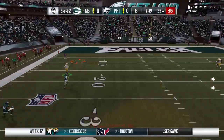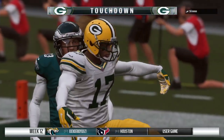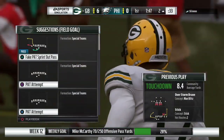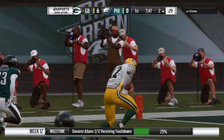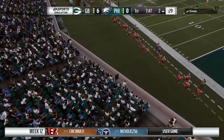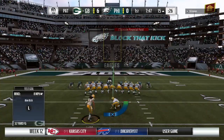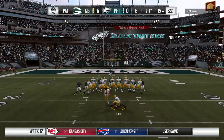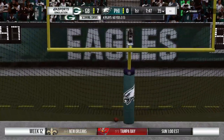Rodgers looking to throw on 3rd and 2. He's got Adams on the hookup. Touchdown, Packers. Davante Adams, his 3rd touchdown now on the year. And the Packers have taken the early lead. Extra point forthcoming. Extra point right down the middle. And it's now a 7-0 game.